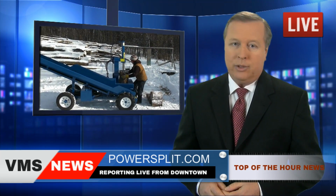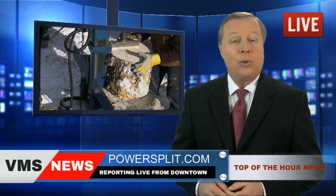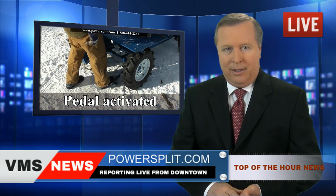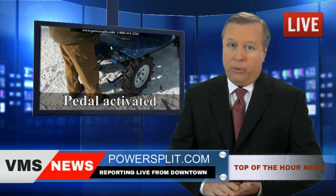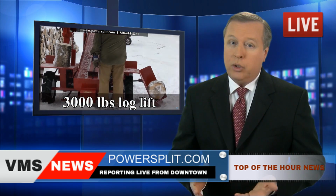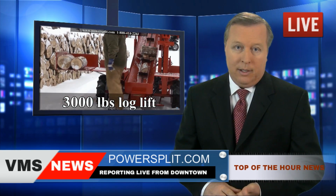Powersplit has other models as well, the single vertical splitter and the Buggy Splitter, static or self-propelled. Add to them the popular 4-way wedge option and cut your wood even faster. The best of all, these machines are all pedal activated, thus freeing both the worker's hands to handle the wood, and they have large work tables to prevent the wood from falling to the ground, which reduces workers' bending and handling by an astonishing 80%.